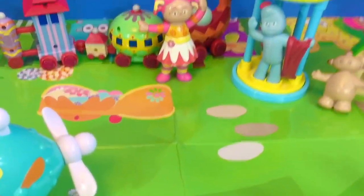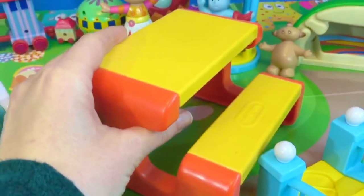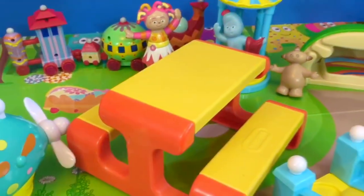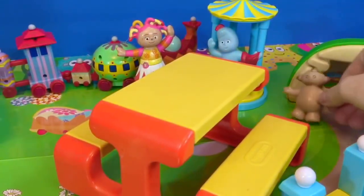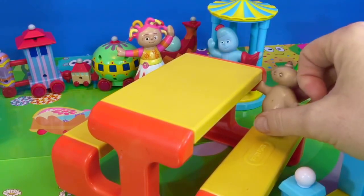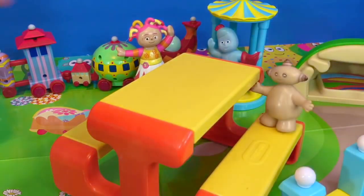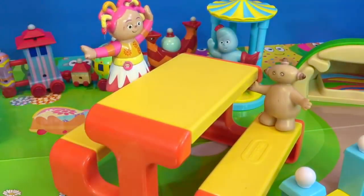We need to set up the picnic table. Here's the perfect place by Upsy Daisy's bed. It's a yellow and orange picnic table. Makapaka has a seat first. Upsy Daisy sits on the other side.